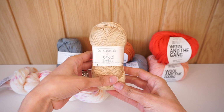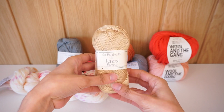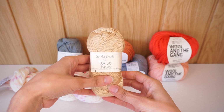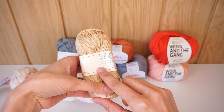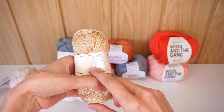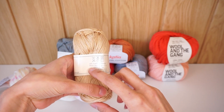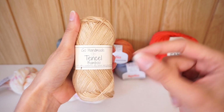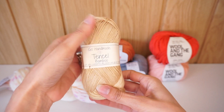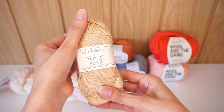Here we have the hobby version of Tencel. This yarn is the Go Handmade Tencel Bamboo Mix. This is sold on the hobby website. It is 40% Tencel and 60% bamboo. On the hobby website, you can find another version of the same yarn that is a bit thicker. This specific yarn is a sport weight yarn.